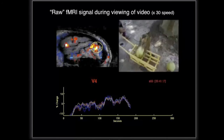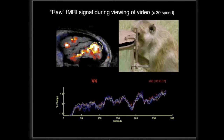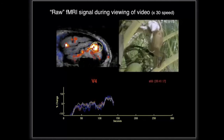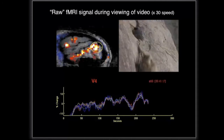This is the fMRI signal using MION. We have the advantage in monkeys that we can use MION, which increases the signal-to-noise ratio of the hemodynamic response. You can see they're in very good agreement across runs. So the fact that they're in good agreement gives us one thing to grab onto.